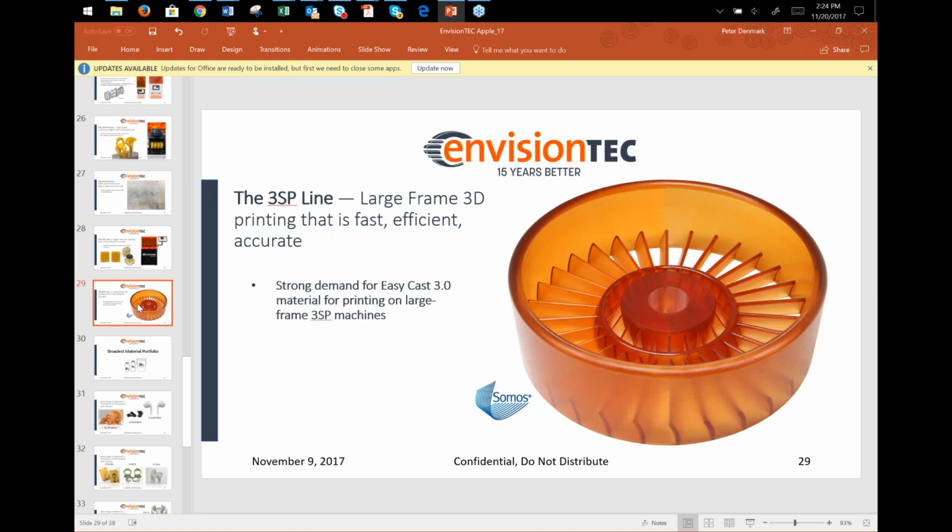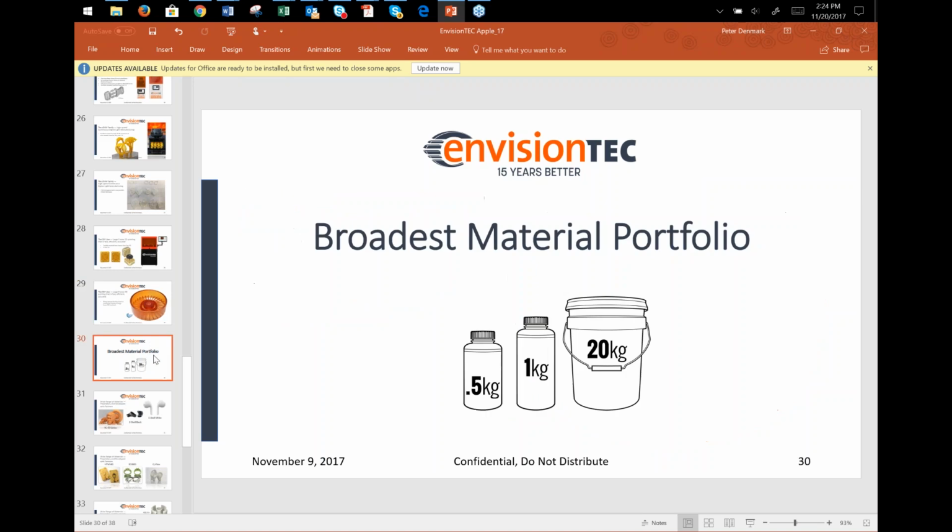Materials is a big part of EnvisionTech and of all 3D printing. EnvisionTech was ranked number 2 in number of materials available. We do have over 70 different materials for all of our different machines. Some of the high detail, high accuracy parts are the RC9 materials. We also have an E-shell black, an E-shell white. It's a very true white and a very true black.